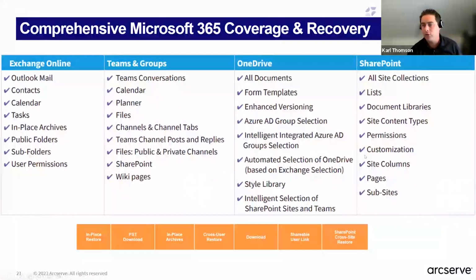Here's a full list of the data types that are being picked up in there. But things like the Teams chat, not only backing up, but actually putting it back in place. We're not just going to give you an HTML file with the contents there. It's restoring the SharePoint permissions I touched on. A lot of these capabilities, from backing up, equally as important around recovery.